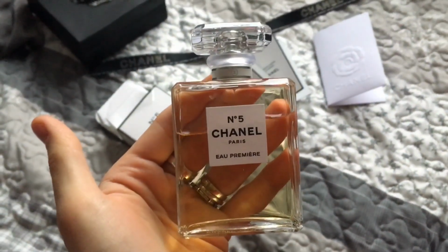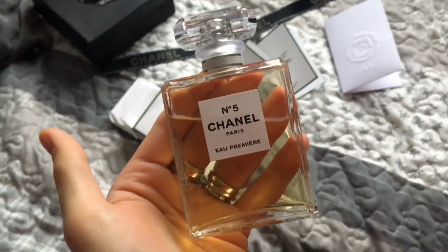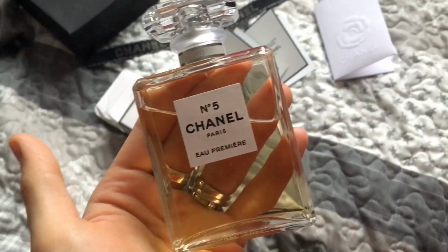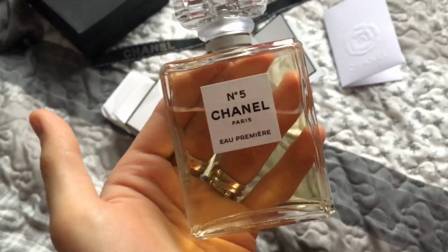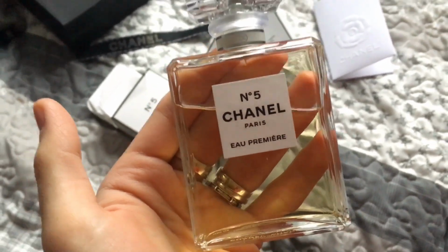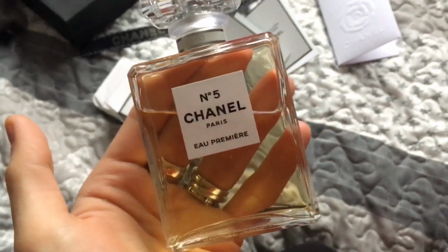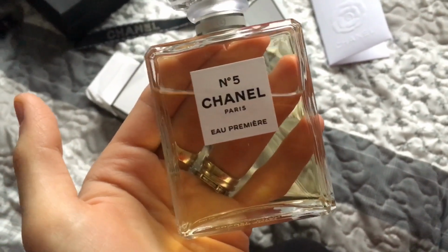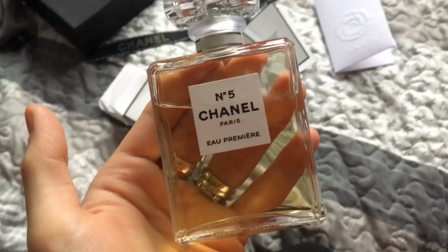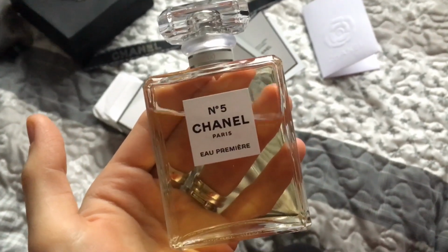And why I went with the Eau Premiere is that it's the best flanker of number 5 to me so far. Because it has plenty of the DNA of Chanel number 5, but it didn't lose the guts. It has a character of its own, and it's very youthful, but still you can smell number 5 in it. And it has Chanel magic.